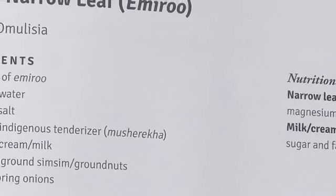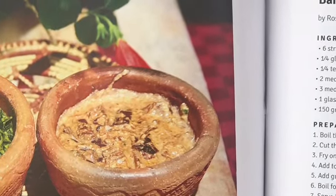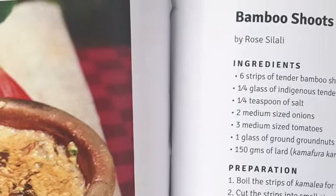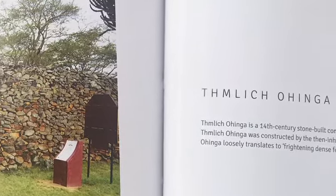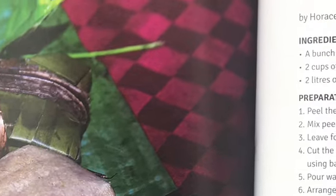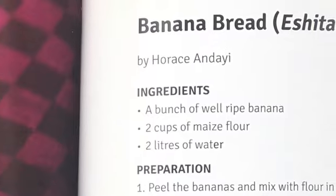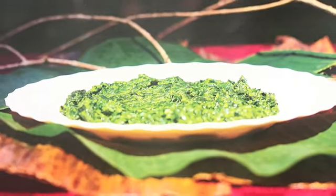The book is a product of over 3 years working together with chefs and outside caterers in the Western Lake region of Kenya who carefully selected and prepared these recipes for your use. One recipe that interests me is the banana bread that is meant for people on the go, travelers, farmers, and ideal even for office coffee break.